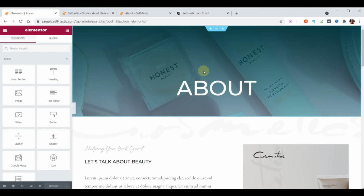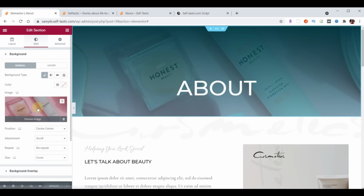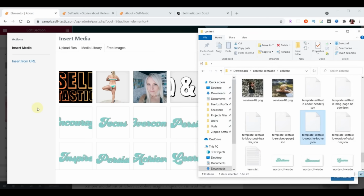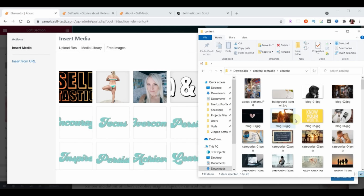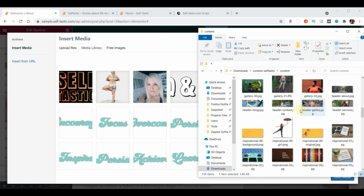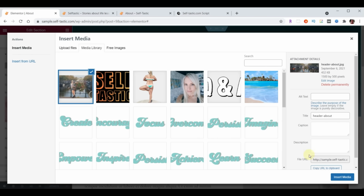The first thing we'll do is update the background picture for the About section. So we'll choose that section, go to Style, choose the image. Now we need to bring up our content folder, scroll to the top, and now we're looking for our header images. So we'll scroll down, and there they are. The one that we want at this point is going to be the About header, so we'll drag that over. Now that's loaded, we can insert media.